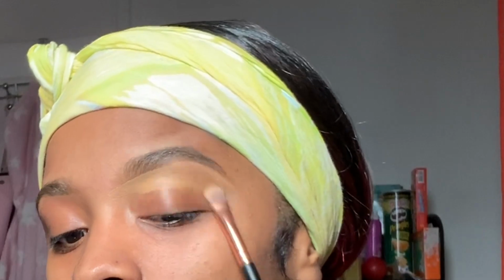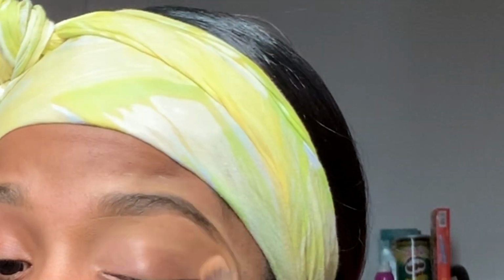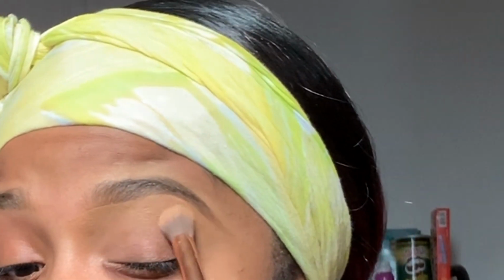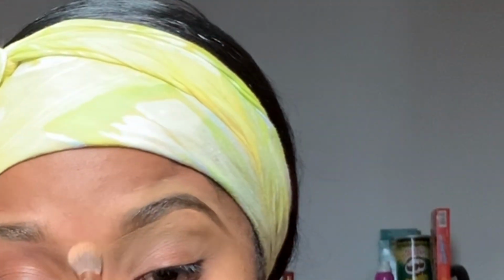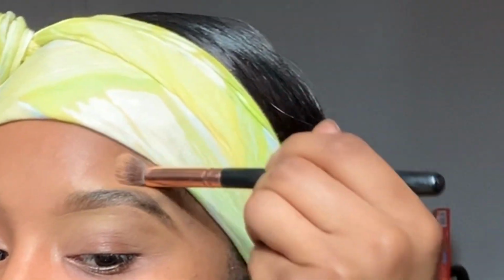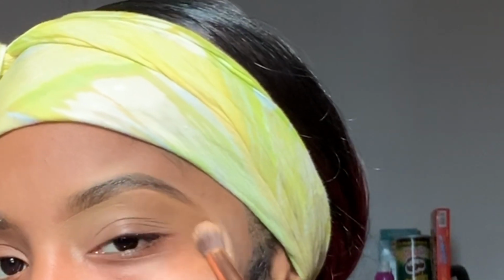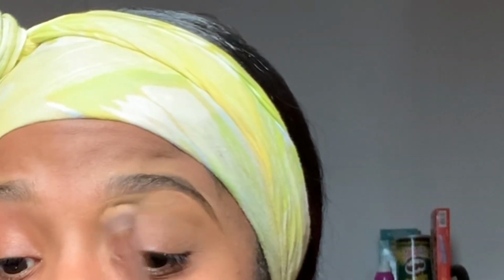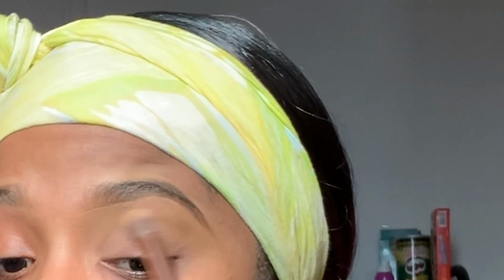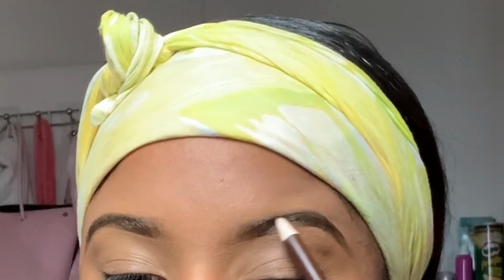The way that it glided on my skin, as well as the color match, it just proved that it was the perfect concealer for me to be using underneath my brow as well as underneath my eyes, which you guys are gonna see very shortly. So yeah, highly recommend this concealer. It just blended in perfectly, and it's perfect for natural days as well. I can definitely see myself using this concealer just quickly underneath my eye, or with a little bit of powder.